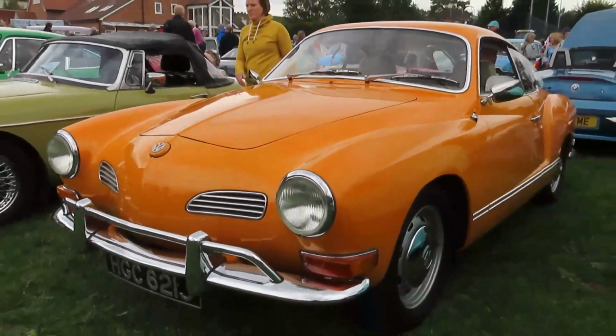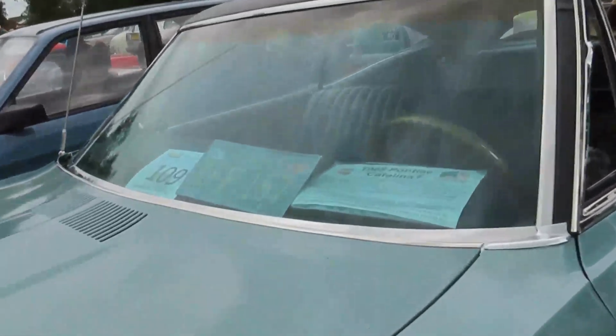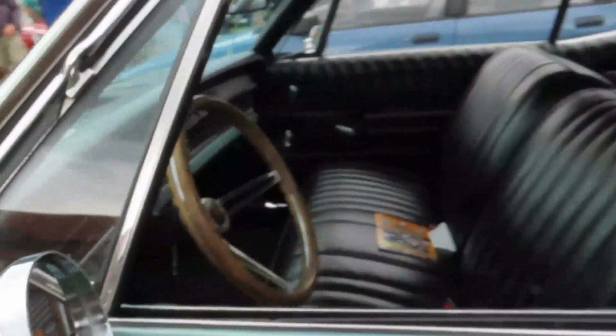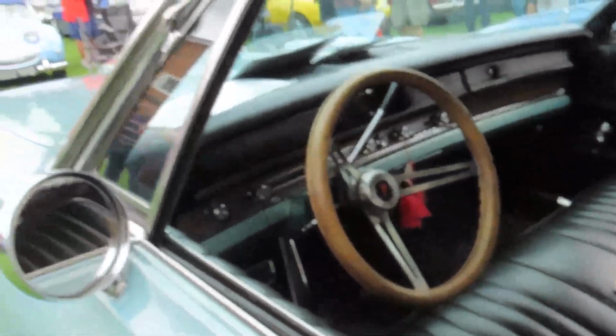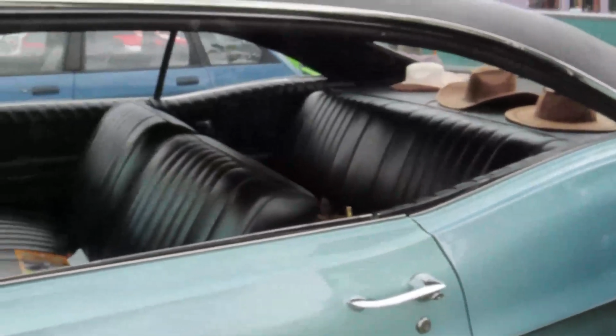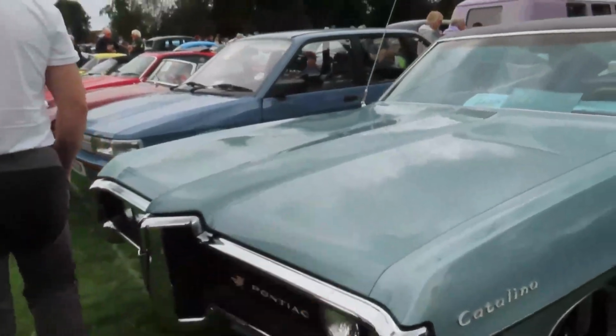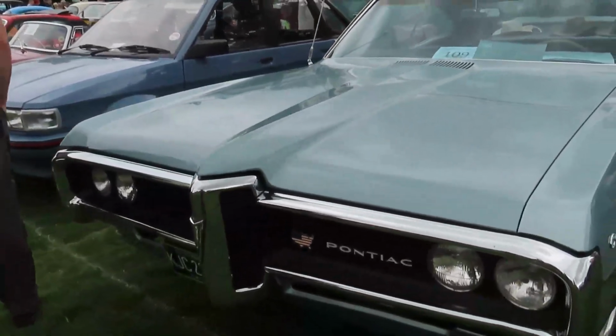Very cool car there. The very cool Pontiac Catalina here, with an American registration in there. You can see the pillarless design of this car. Absolutely brilliant wafter, isn't it? 3-speed auto, I'd imagine. The Coke bottle shape of the rear window as well, as it's known. That is a pretty impressive car, isn't it? I reckon you'd have to be pretty muscly even just to open the bonnet on that.